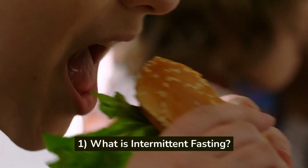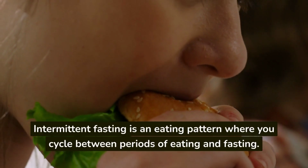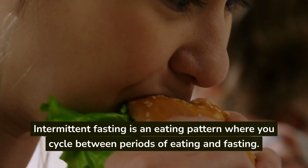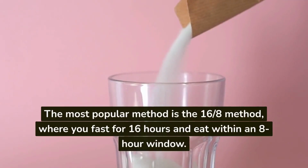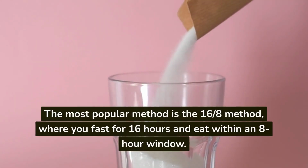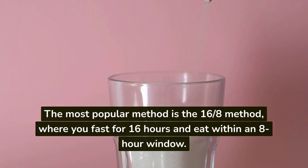1. What is intermittent fasting? Intermittent fasting is an eating pattern where you cycle between periods of eating and fasting. The most popular method is the 16/8 method, where you fast for 16 hours and eat within an 8-hour window.